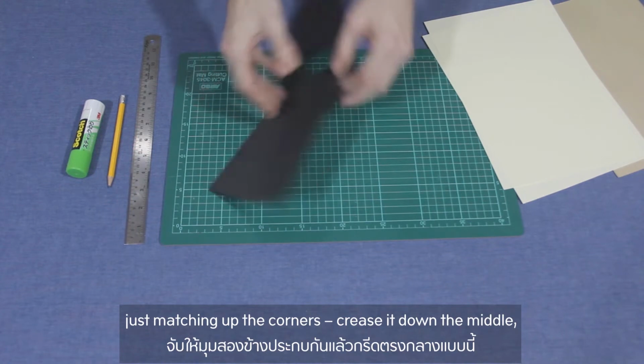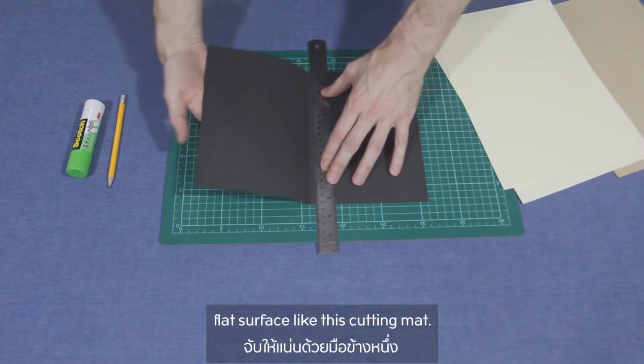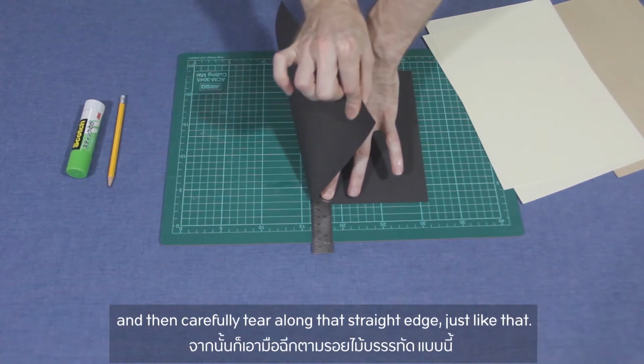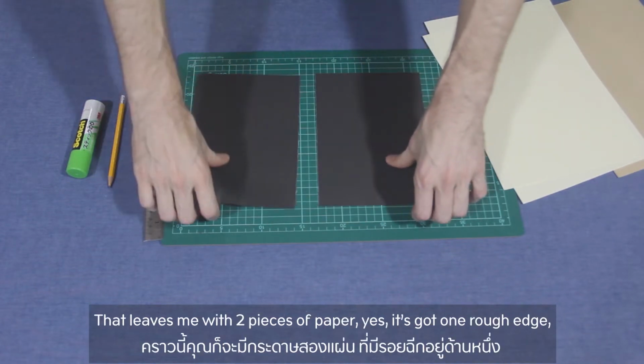Crease it down the middle, and then use a ruler, and it helps if you're on a nice firm flat surface like this cutting mat. I'm going to put the ruler right up against that crease, hold it down firmly with one hand, and then carefully tear along that straight edge, just like that. That leaves me with two pieces of paper.